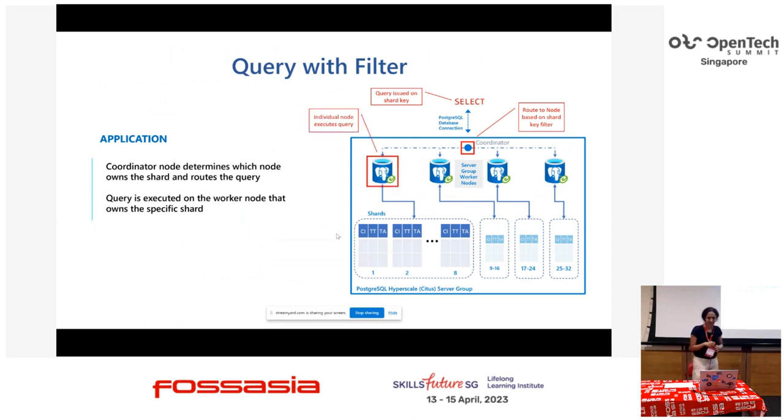So that's what I was trying to just say at a high level. When you write any query on the Citus engine, typically we would say we want the query based on the shard key. The query will go to the coordinator node, and then it will be routed, for example, in this particular case, to that particular shard which has that data.